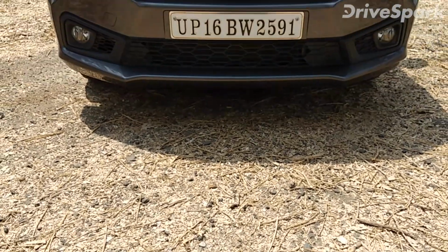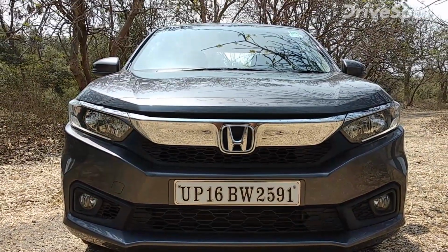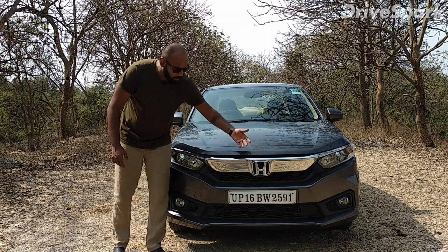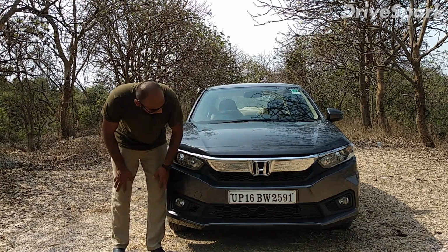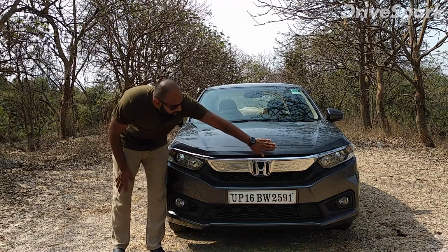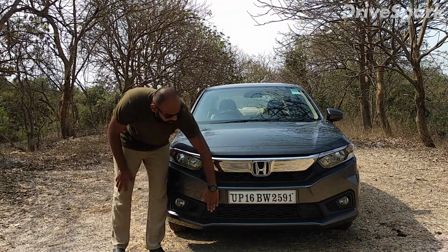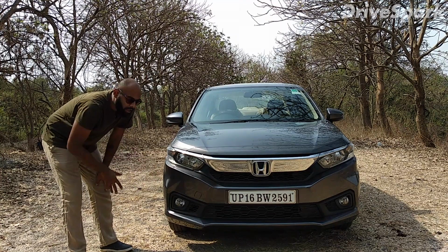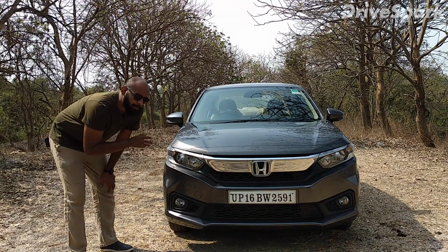The second thing that you'll notice is this huge chrome garnishing that has been done all the way from the headlight to the center where you have the signature Honda logo and the grille. So you have a honeycomb grille over here. As you can see, from there to here, this complete thing is flat. Now this has got bumpers that are a bit sporty. The car actually looks not bad from the front.